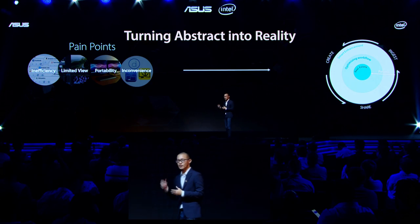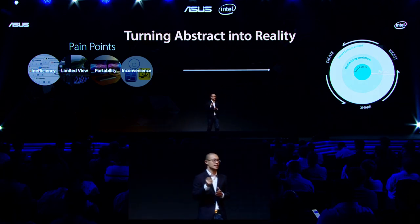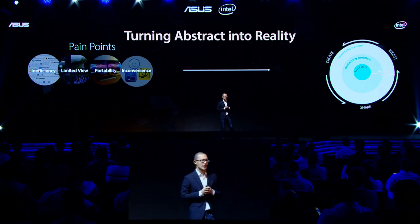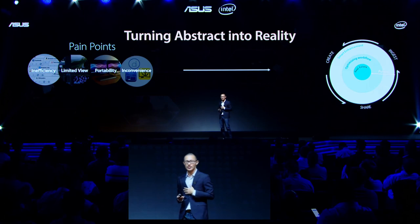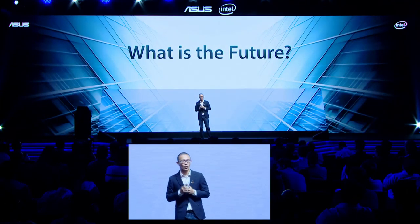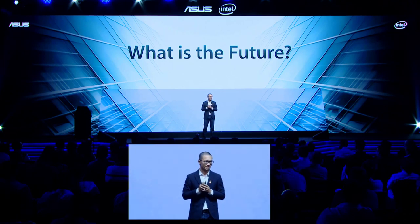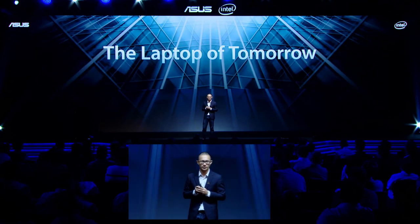So as a leading consumer laptop brand in the world, we listen to what customers share with us, and we ingest those ideas into our mind, and at last, we do create the future. So what is the future? The future is the laptop of tomorrow.